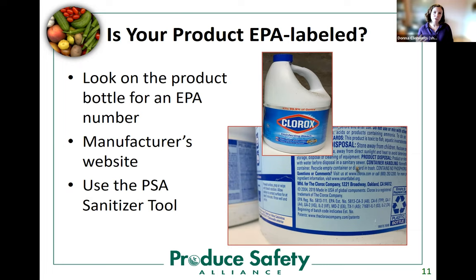But before I get too far, I want to go back to this topic of EPA labeling, and how do you know if your specific product is EPA labeled or approved by the Environmental Protection Agency. And again, the type of product I probably get the most questions about is household bleach. So I wanted to quickly walk through where you can find the EPA number on the bottle. Looking at this bottle of Clorox disinfecting bleach, from my local Home Depot, the first thing you can do is look at the actual bottle. In my experience, if a product is EPA labeled and you have access to the physical bottle, that's probably the most direct way to find it.